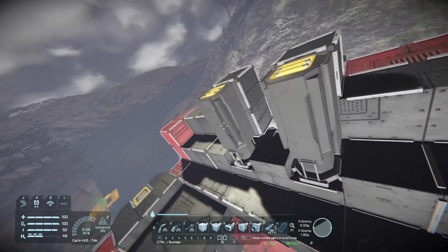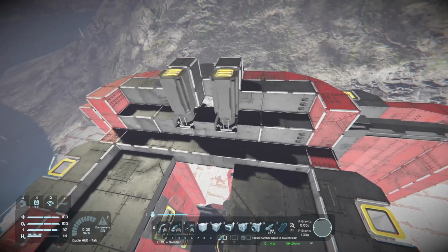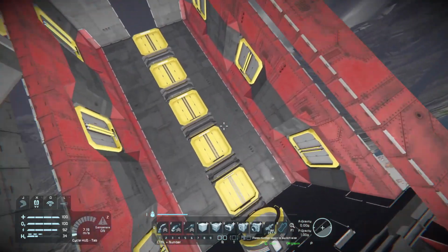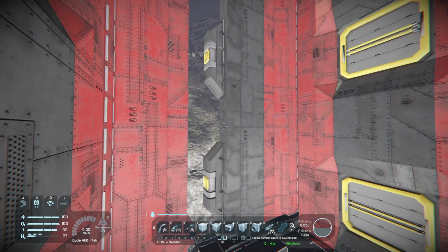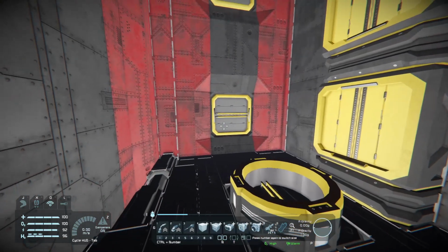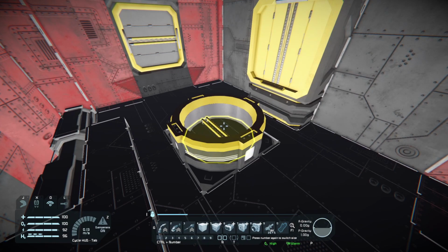That's how those pistons work. Just pushing it out. And yeah, so that's come up real well. So we'll just shut ourselves in. There we go. Might have to just adjust the timing on that to get them to meet at the same time. Yeah, actually what I'll do is I'll just turn this projector on.